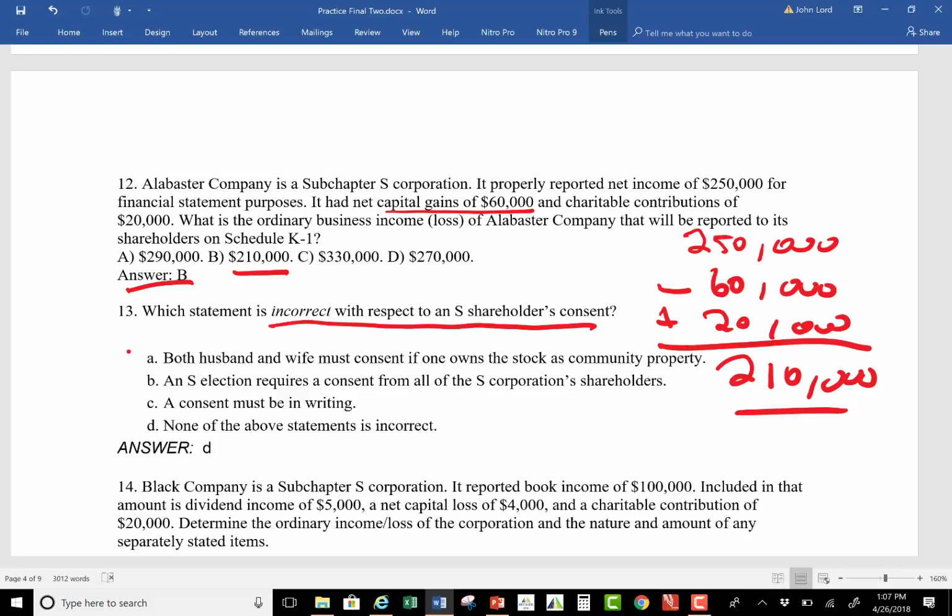None of the above statements is incorrect, so D is correct, but then that would make it none of the above statements is incorrect. Which statement is incorrect? None of the above statements are incorrect. So none of them are incorrect? So they probably should have said that all of the above statements are correct? I don't know.